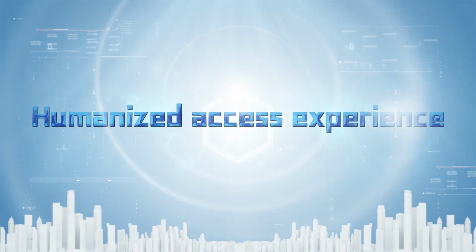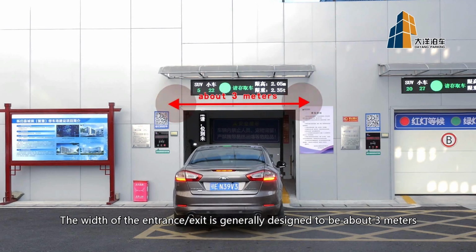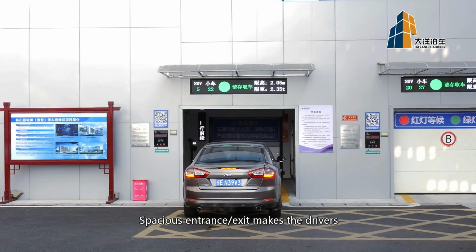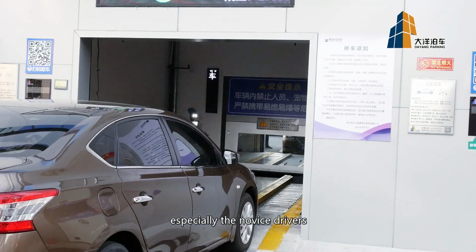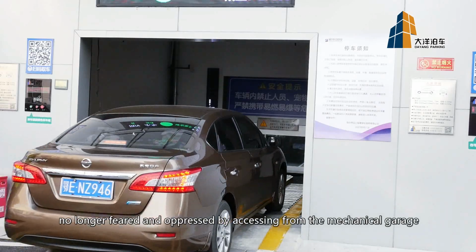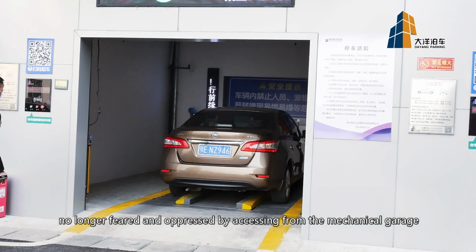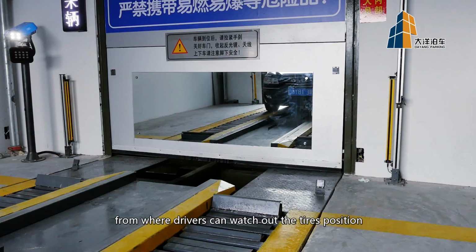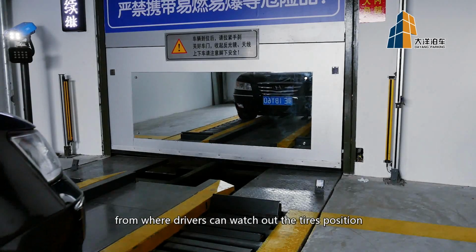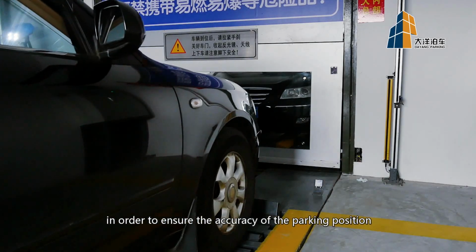Humanized access experience. The width of the entrance and exit is generally designed to be about 3 meters. A spacious entrance and exit makes the drivers, especially novice drivers, no longer fearful and oppressed by accessing the mechanical garage. A large mirror is set in front of the entrance, from where drivers can watch the tire's position in order to ensure the accuracy of the parking position.